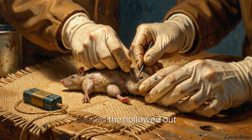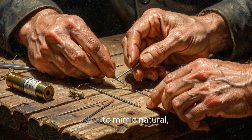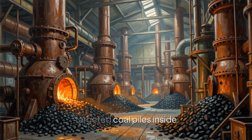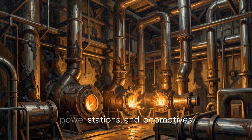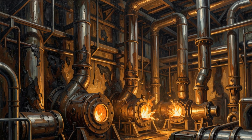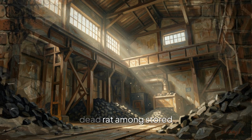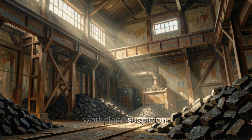Technicians carefully packed the hollowed-out rodent bodies with plastic explosives before sewing them shut to mimic natural, dead vermin found inside buildings. The clever tactical plan targeted coal piles inside critical boiler rooms, across factories, power stations, and locomotives operating throughout Nazi-occupied European territories. Because industrial boiler rooms naturally attract rodents seeking warmth, finding a dead rat among stored coal supply stacks would never raise any workplace suspicion.